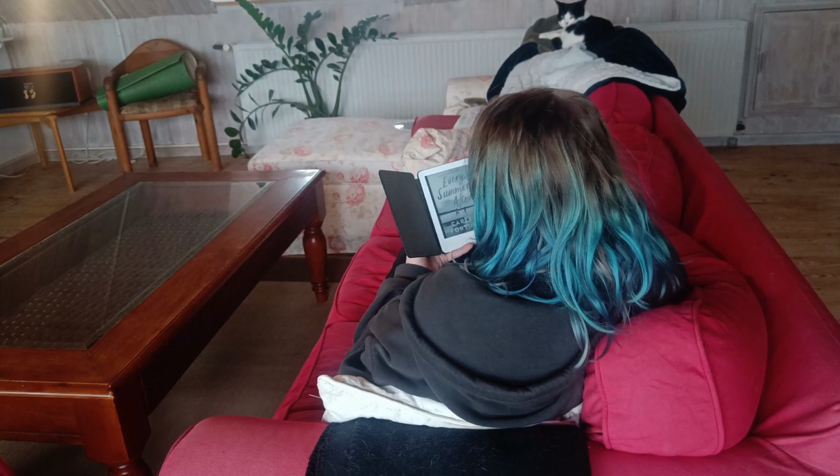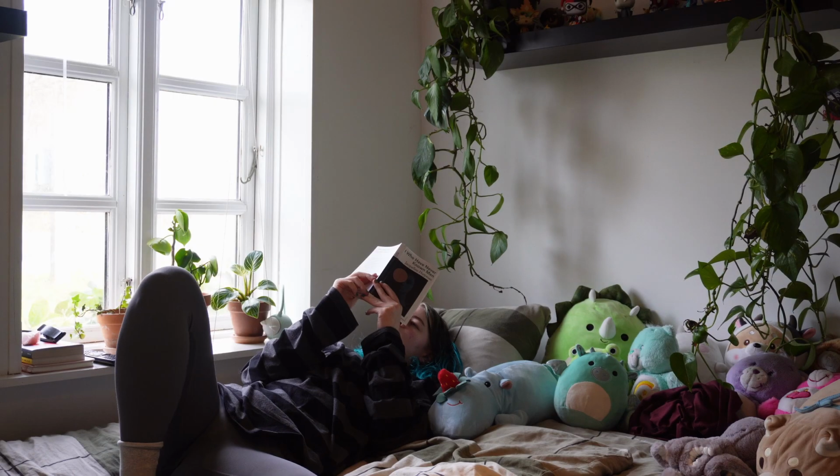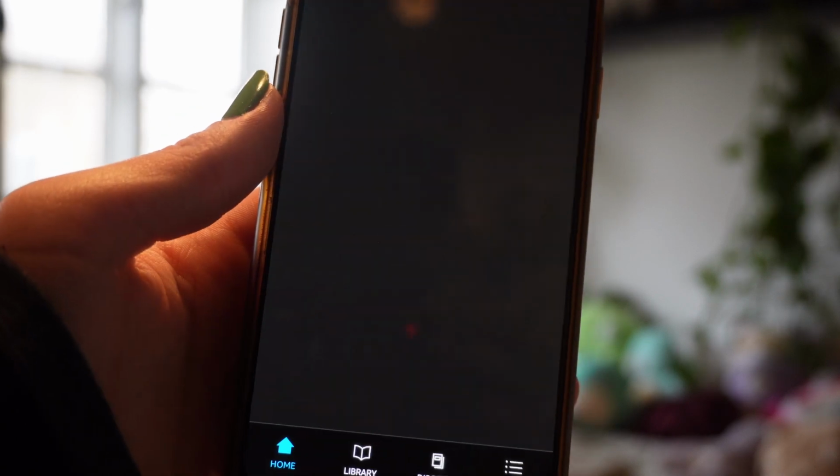I was recently in a mini reading slump, and I'm currently dealing with another one, and I really feel like the Kindle helped me, because it's so much easier to read on a Kindle most of the time, and as I said, it takes away a lot of the hassle of reading a physical book. So if you are dealing with this, you might want to try reading on a Kindle, or maybe even on your phone, because you're just taking away that hassle.